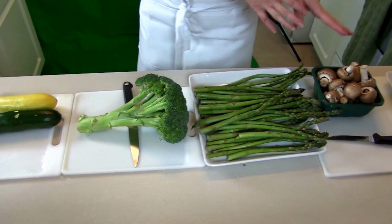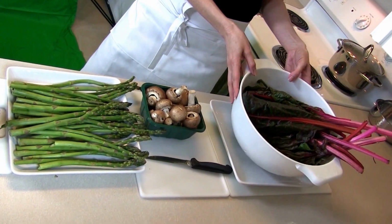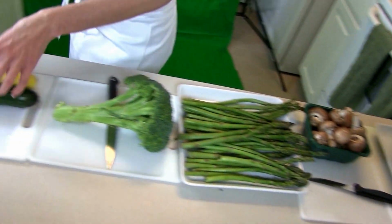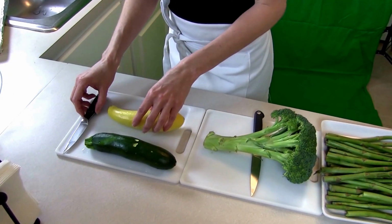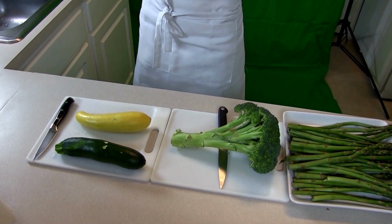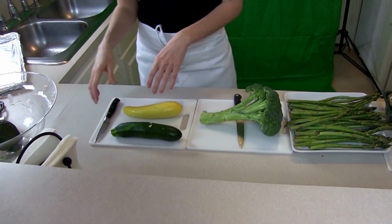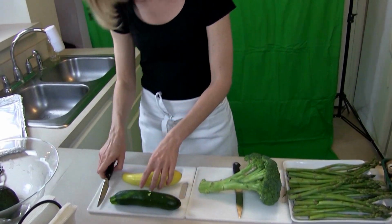asparagus, mushrooms, and red chard. So I'll demonstrate how to cut up the vegetables and then if I could get some volunteers to help me. I'd be glad to help. Yeah, great, thanks. Rebecca? Absolutely, great. I would love to help.